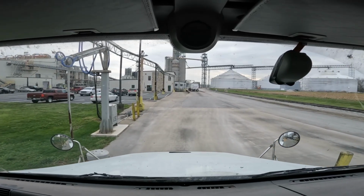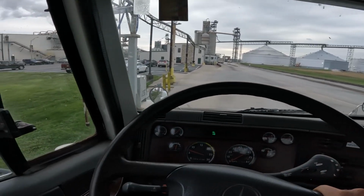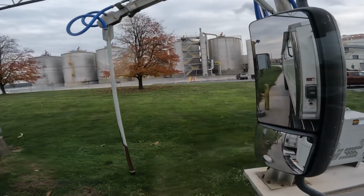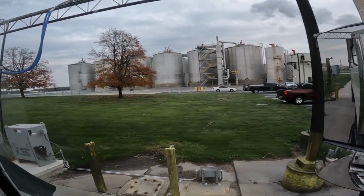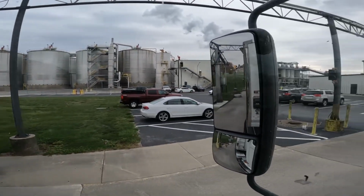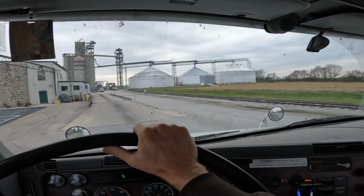Okay, Rick, you got me on the radio. Just got the green light. I'm gonna pull on up here on the scale. Yeah, it's a big place down here. I think those big silver deals, that's where they actually do all the fermenting to make the 200 proof alcohol. Of course, over there, grain storage.